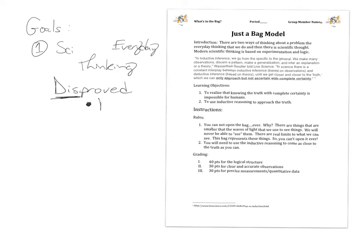And they say we don't prove anything in science. There's no such thing as proving something. All we can do is disprove it. We'll talk more about this later. But the key today from this lab is that you understand that what we're trying to do is disprove things.